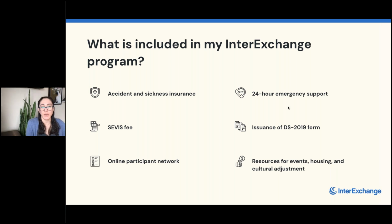And everything that's included, so the fees that you just saw on the previous slide, that does include accident and sickness insurance. So Jorge mentioned the insurance that he used during his program. Those fees listed do include that for the entire duration of your program. So there's not an additional charge on top of that for the insurance, that's already included. It also includes 24-hour emergency support. There is a CVIS fee that everyone's required to pay to the government for the student database management. So that's already included as well, and we pay that on your behalf. And then it does include the issuance of the forms you need for the visa.